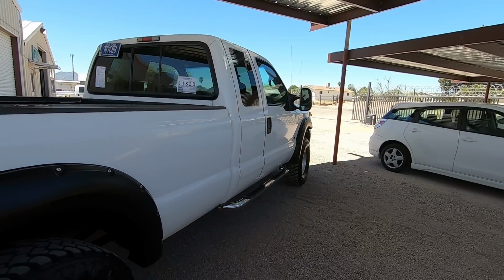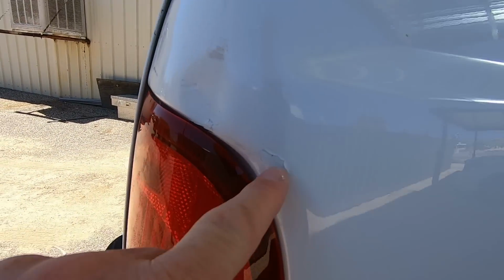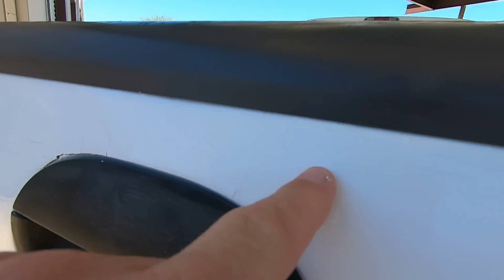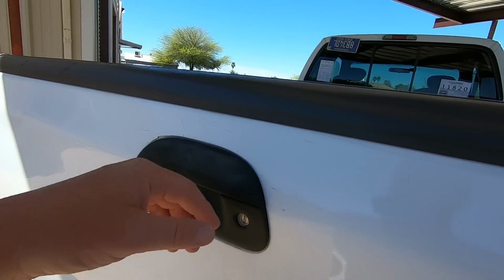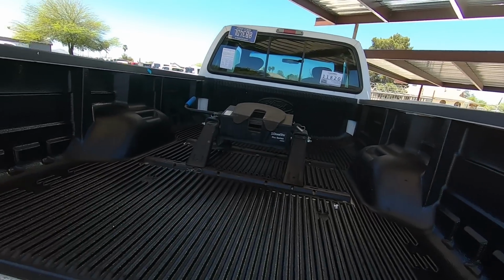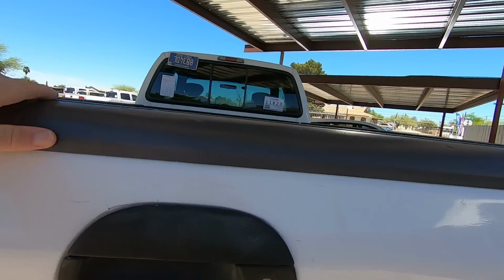Louvered is louvered. Let's see, what else did I say? I saw a little ding right here, a little touch up. This is what I'm talking about right here. See these little cracks right here? It's like probably somebody did some body work on this tailgate, and then whatever went into the fifth wheel hitch. The fifth wheel hitch generally backs into the tailgate, and you get that.